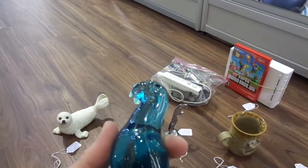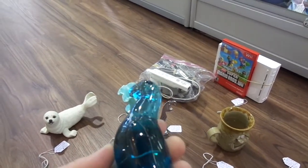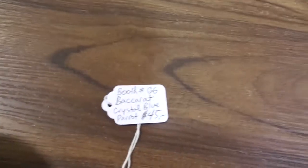Well, it's not even the most expensive thing, but it's the smallest and most pricey piece of glass I'm putting in today. I can certainly put this online and sell it for at least a little bit more than what I'm pricing it at. I priced it at $45.